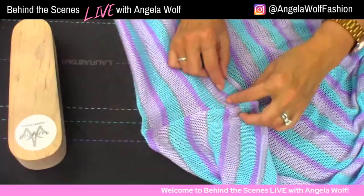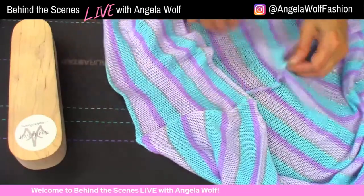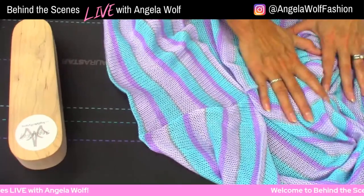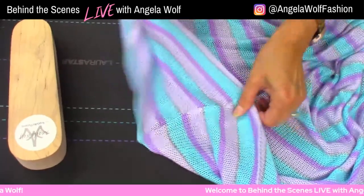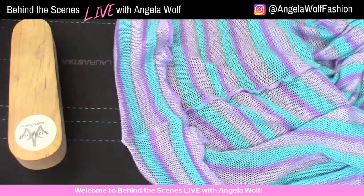So I could add elastic here and still have this section down below hanging. And this part up here will be a little bit billowy. So this is the top of the top of the top, and this is the bottom. All right, so here, I just need to trim this off.